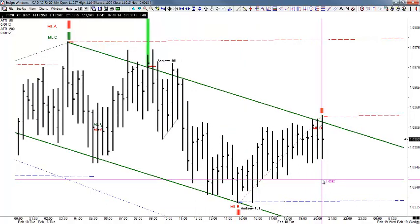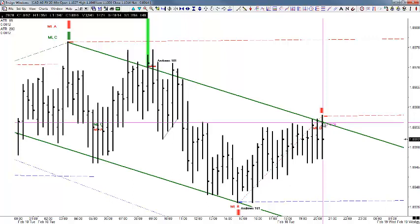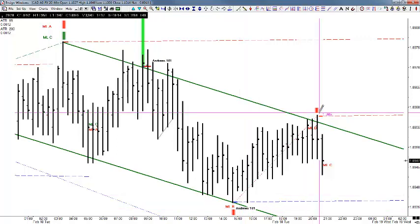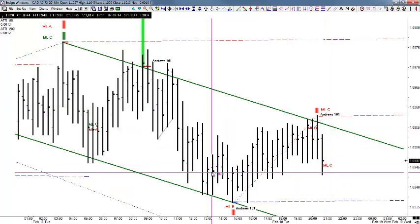And right at the upper parallel, we test the upper parallel 1, 2, 3 times. And then pull back. So this is Andrew's 101. I'm now going to mark this MLC. Why am I doing this? Why do I care? Because I've already got a downsloper.